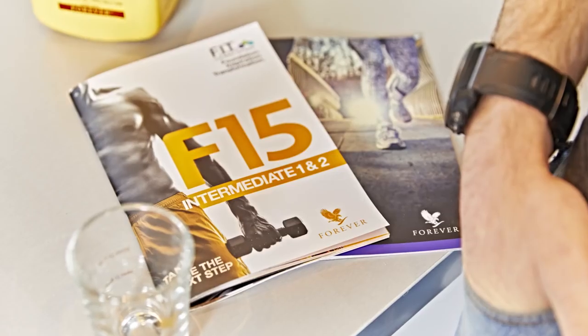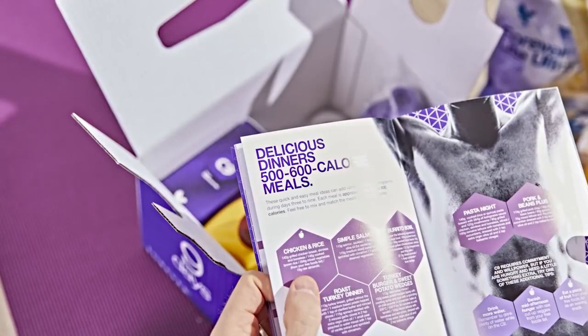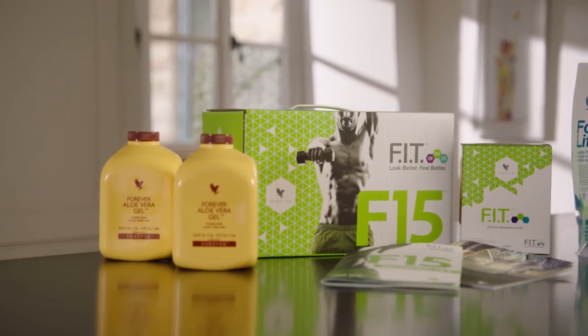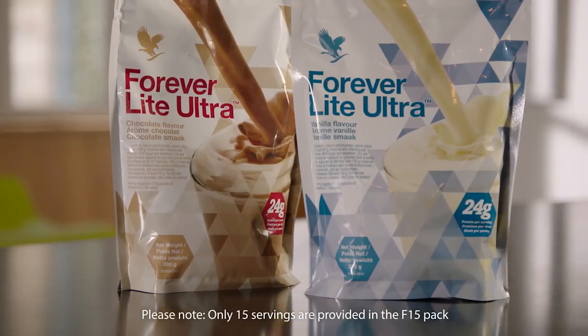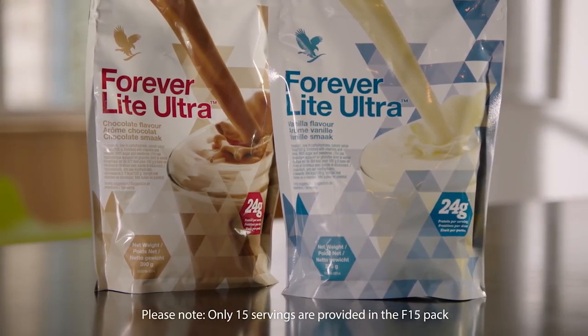The products in the packs are the same and cover one 15-day program. The difference is in the exercise and nutrition advice contained in each booklet. Each booklet is designed as a handy guide to help you on your weight management journey. Each F15 box contains the following Forever products: 2 bottles of Forever Aloe Vera Gel, 1 pouch of Forever Light Ultra in either vanilla or chocolate. This provides you with 15 servings.